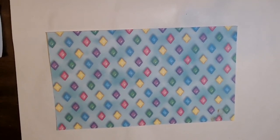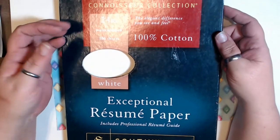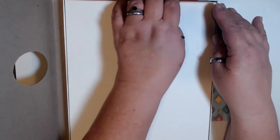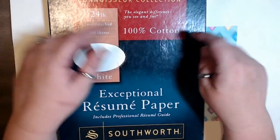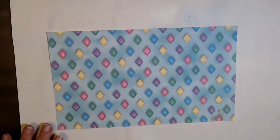Well, the first thing we got was this here, and I'm probably going to give this one to Miss Amy because she's dyeing paper again. And I found this one, and this is stuff that she likes. This is Southworth resume paper, okay? And it is white paper, 24 pound. This is heavy paper. It's got a beautiful watermark on it. It's a brand new box. It's 100% cotton paper, and she likes this kind of stuff, so I'll give it to Miss Amy.